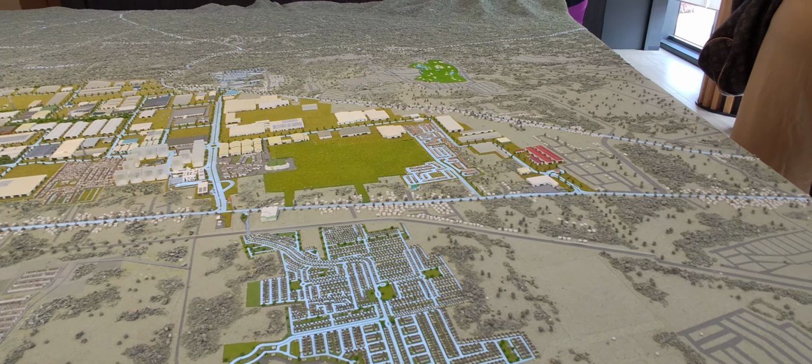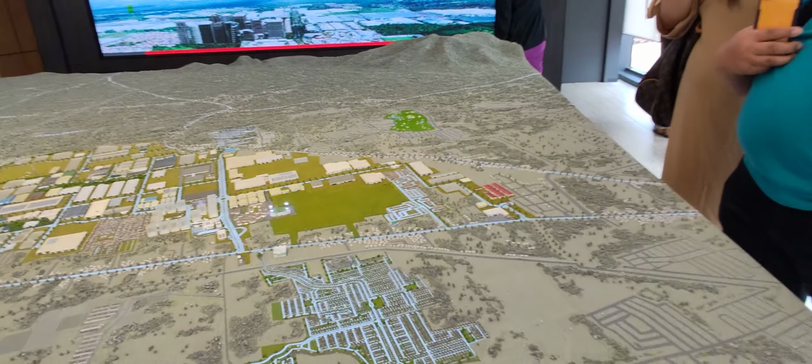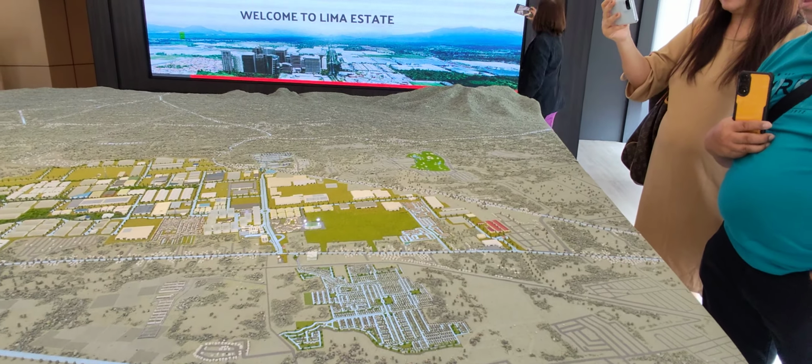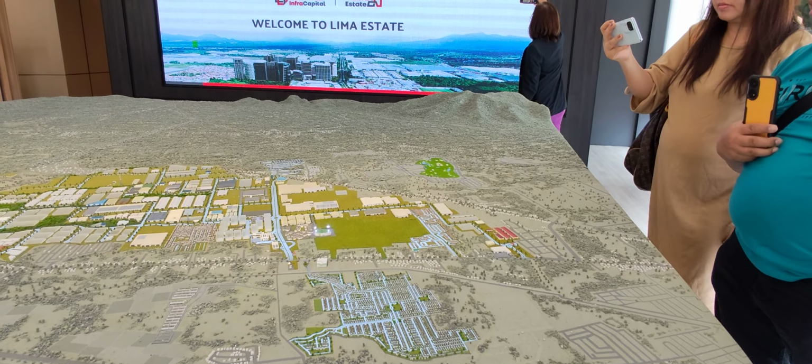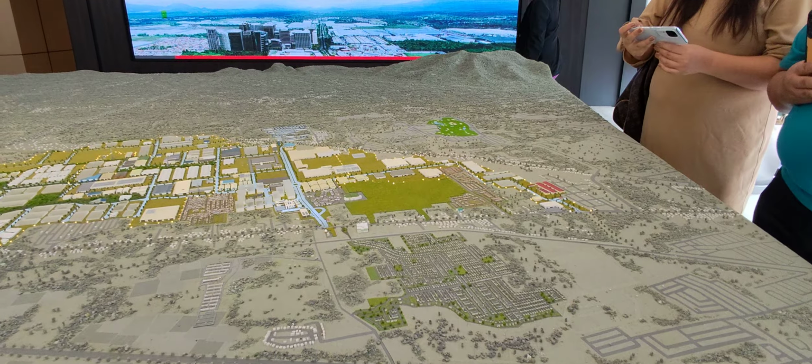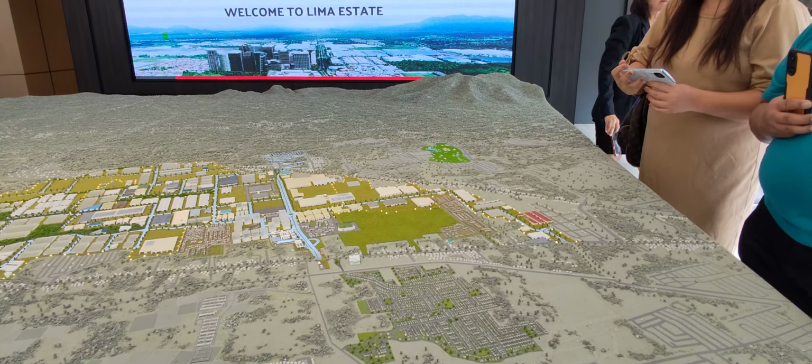For our industrial estate, what is the average cut? Okay, the sizes that we have are 1.5 hectares. And you can also consolidate and combine those. So the minimum is 1.5 hectares, and you can buy more for a bigger size.